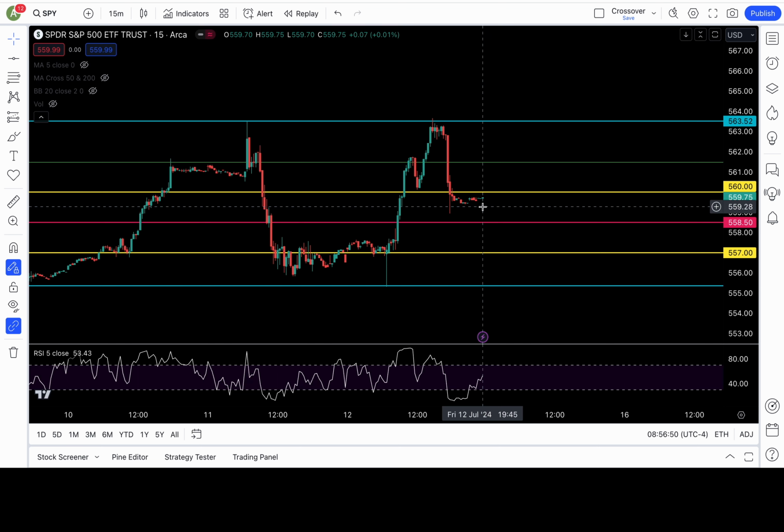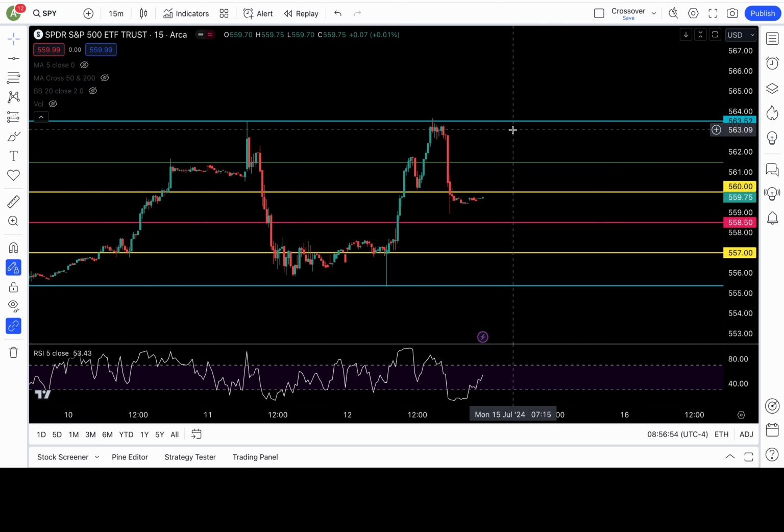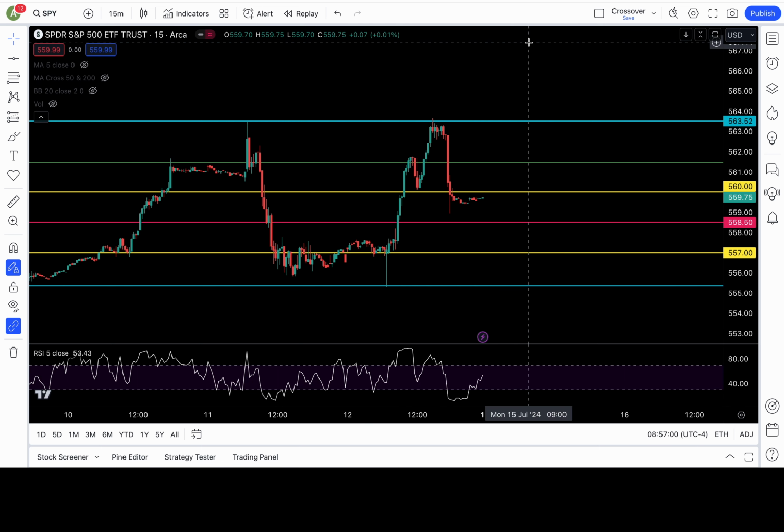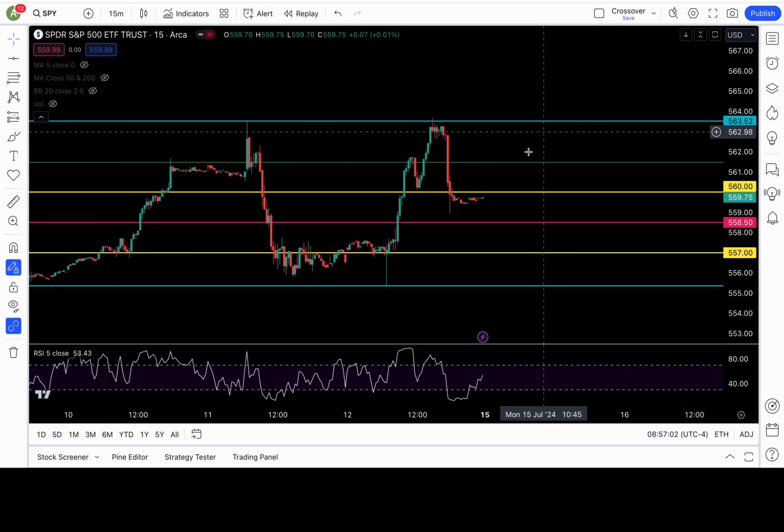Anyways, gotta let the opportunities play out though. We clear 560, 561.5. That should put the top of the range at 563.5 in play. Another test. Will it be a triple top or will we break out? That is the question. But either way, we look to long of those levels clear, play it level to level.